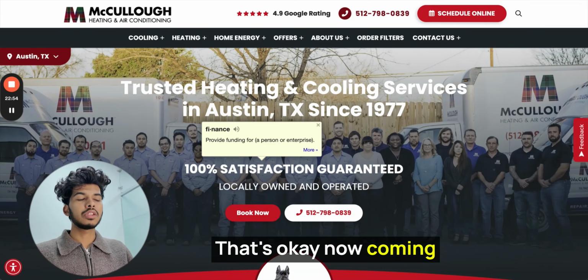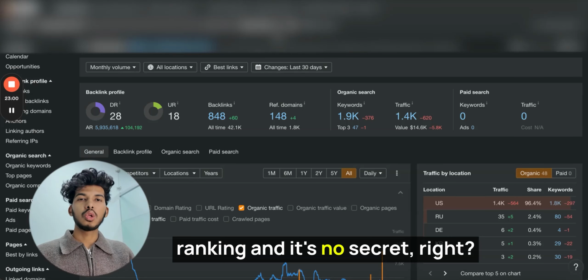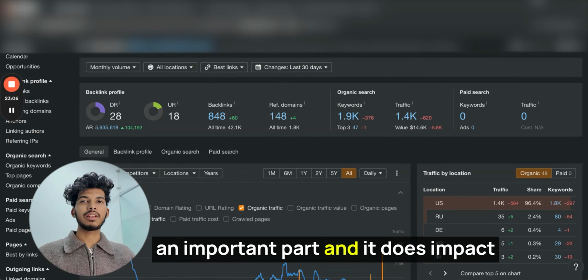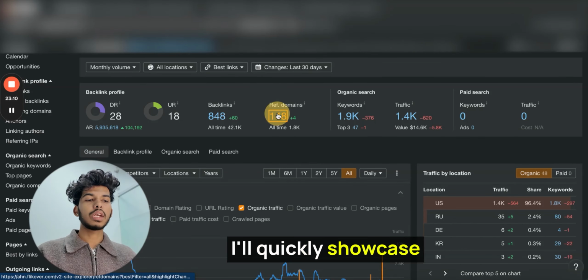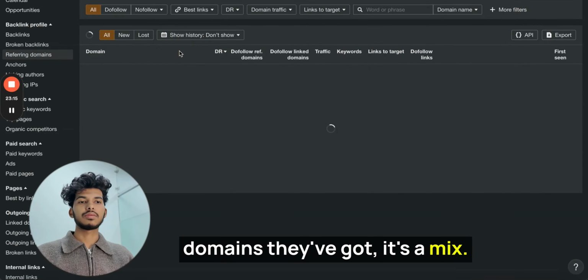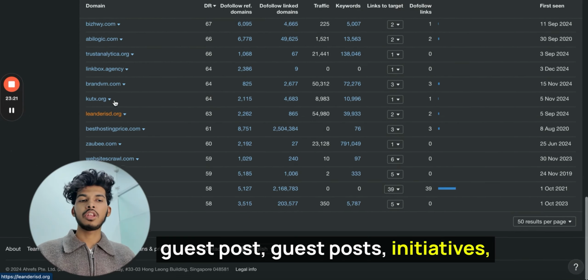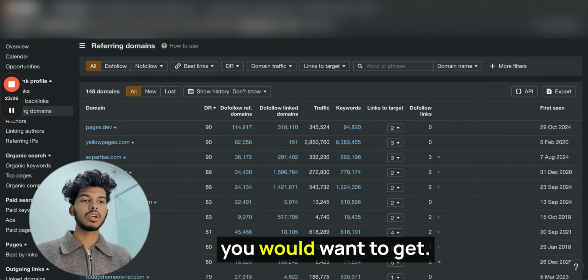That's it. Now coming to backlinks, it's something that impacts ranking, and it's no secret, right? Everyone knows that backlinks are an important part and they do impact ranking, but how do you have to do this? I'll quickly showcase this particular website. If you see the referring domains, it's a mix of several directories, guest posts, niche edits, and some press releases. That's the exact stuff that you would want to get.